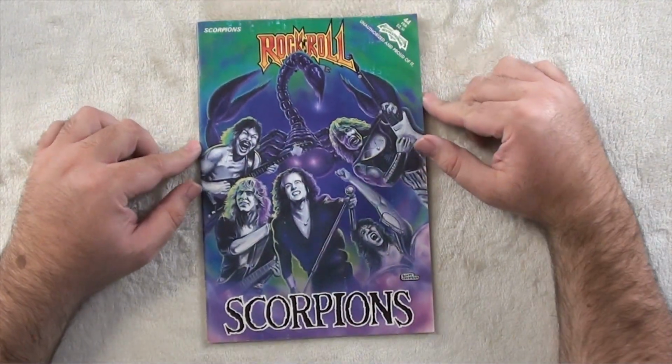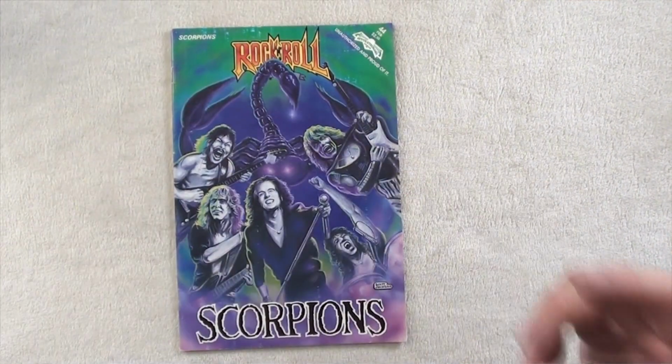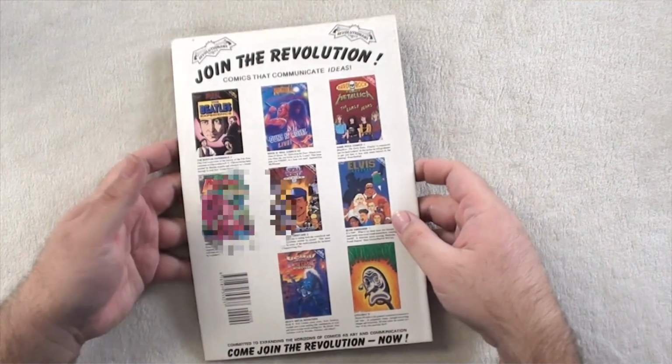Scorpions. I think I have a few Scorpions records because their album covers look so cool, but I don't think I've ever heard a single song of theirs. So I can't say. Don't know anything about the Scorpions. Here, let's take a moment to reset the table. Come on. Should have been paying attention to that more. Not that it matters. Scorpions, don't know anything about them.